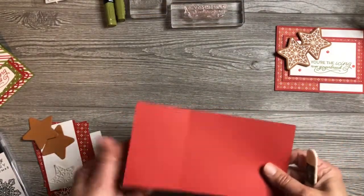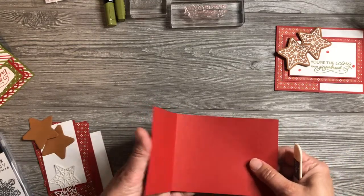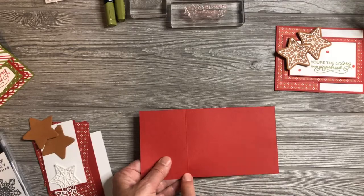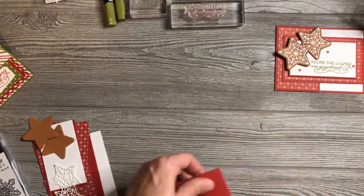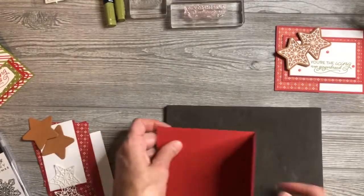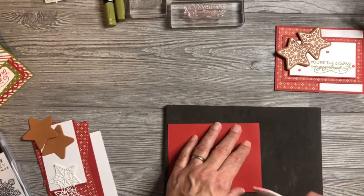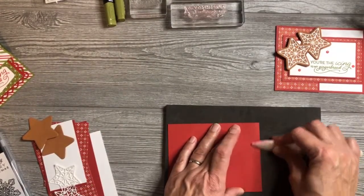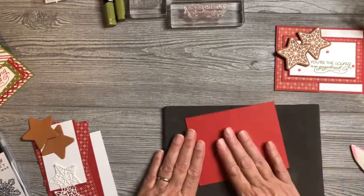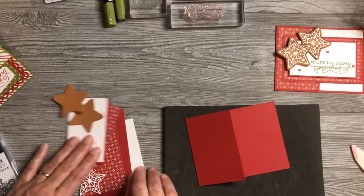That way I don't waste your time going back and forth looking at my notes. So this is 8 1/4 by 4 1/4, and I'm scored at 5 1/2. So I'm going to go ahead and burnish that real quick. And because my desktop is slightly textured, I need to use my piercing mat. There we go. So that's nice and scored.